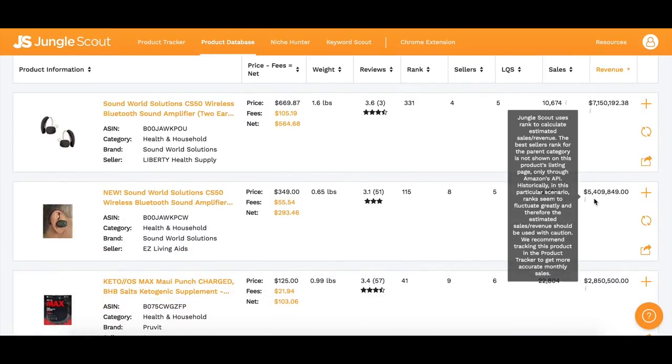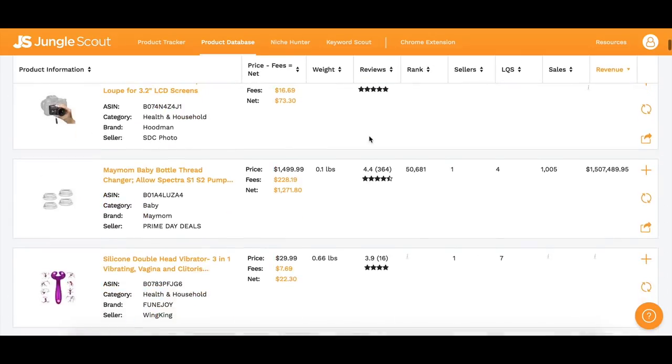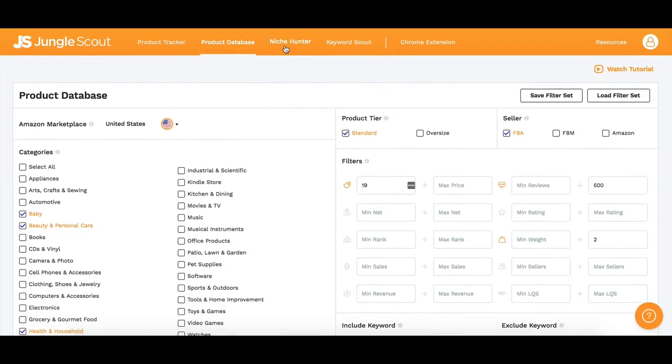So, I mean, you can sort it by revenue or you can sort it by sales. You can choose how you want to sort it. You can see that a lot of these people are doing really well. So this just helps with product selection.